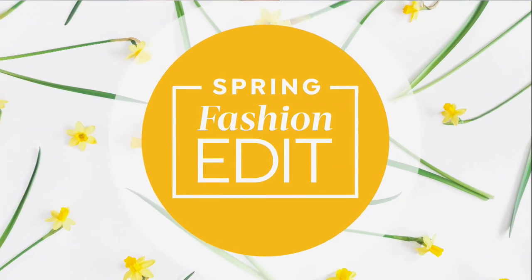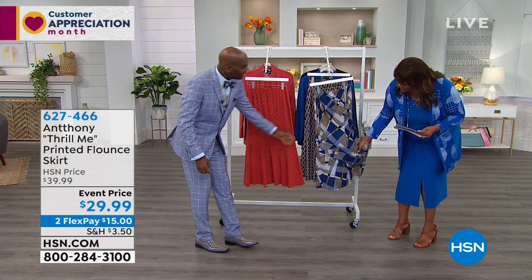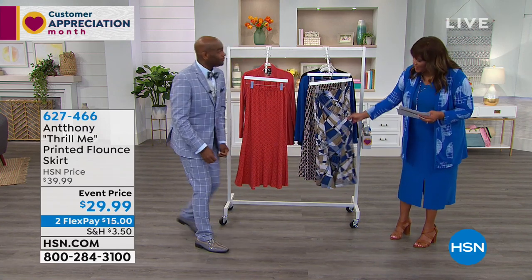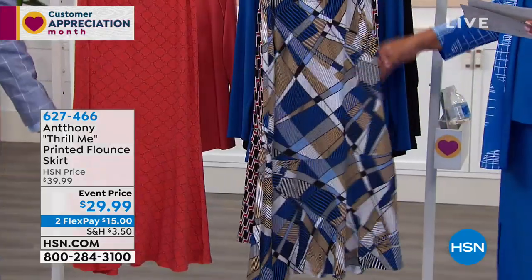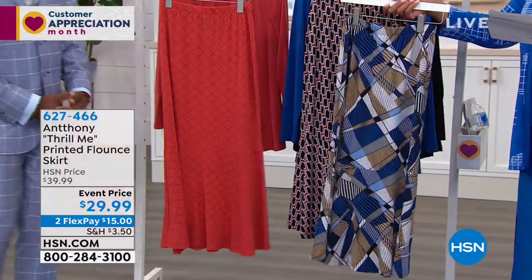So the skirt is, what kind of hem is this? This is a true flounce. So it's almost like a fishtail. Okay, so we have it for you. Or mermaid. I just love it because I feel like it's, so this is your sapphire smoky gray.